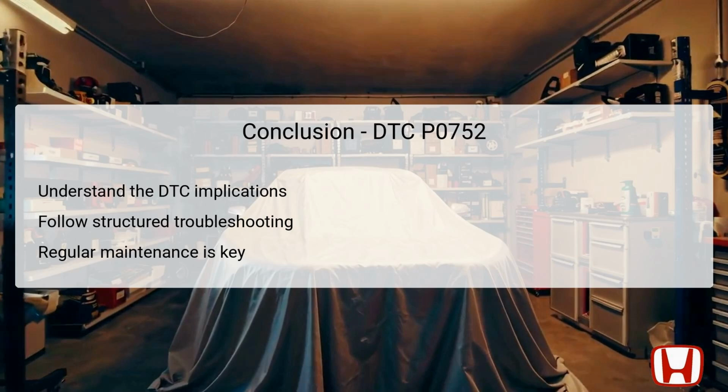By following a structured troubleshooting approach, technicians can accurately diagnose the problem, whether it lies within the solenoid, fluid levels, or wiring issues. Furthermore, maintaining regular preventive practices like fluid inspections and timely replacements can contribute to the overall health of the vehicle's transmission system. Keeping up with these protocols will not only ensure optimal performance, but also enhance the longevity of the vehicle.